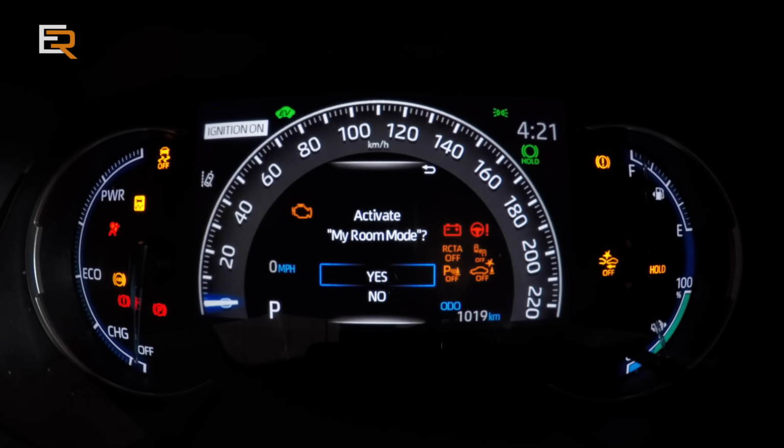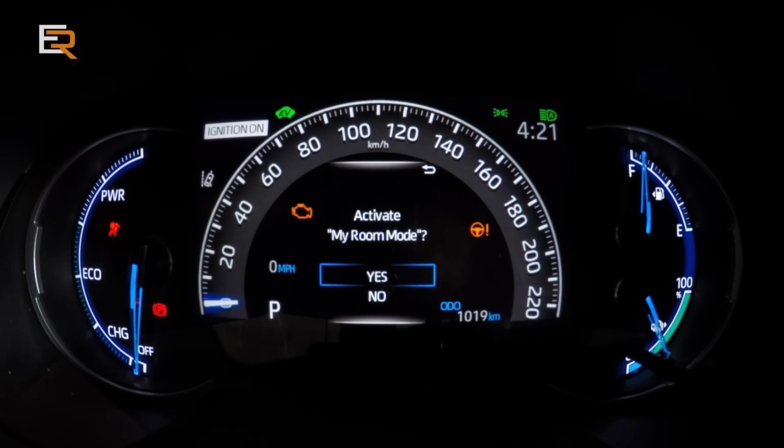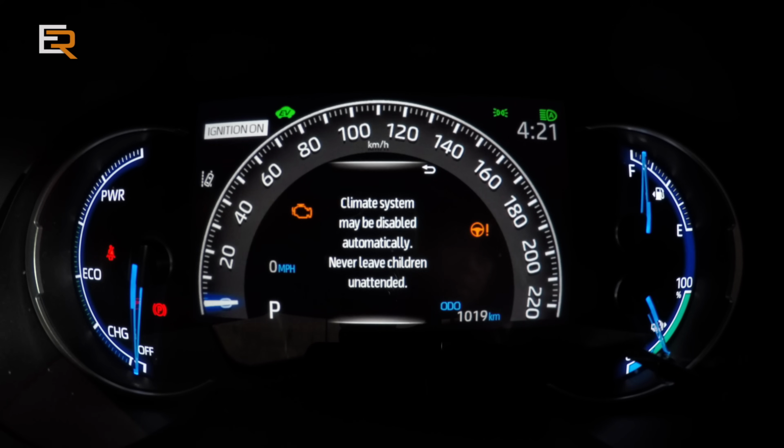But one nice thing about it is you start the vehicle or just hit the power button, pass accessory, and you get a little display saying activate my room mode. I'm going to hit yes, and what that does, it allows you to use the shore power while we're plugged in here, so I can use all the accessories in here, for instance the air conditioning or the heat unit.